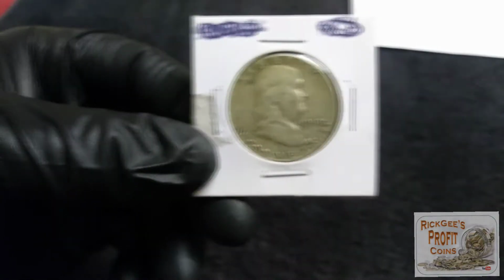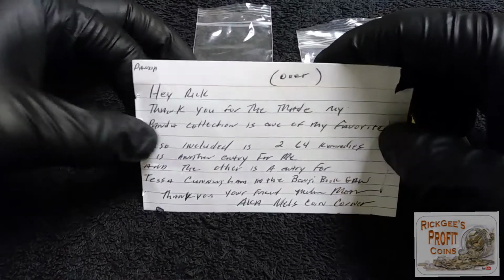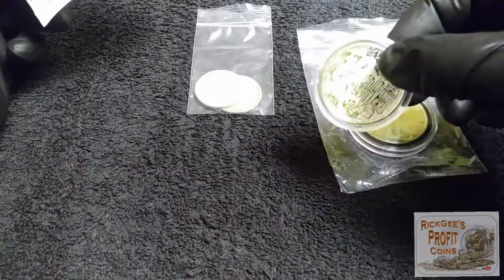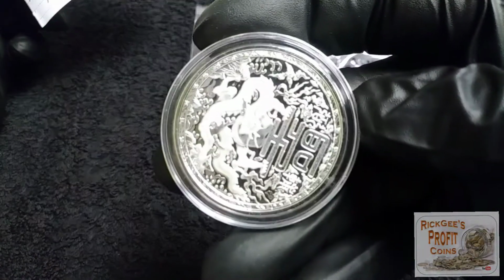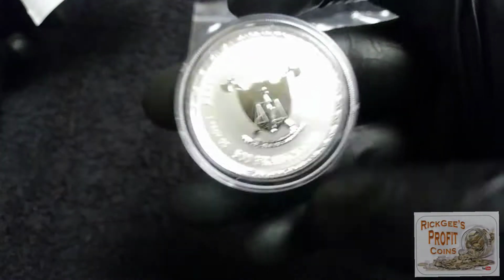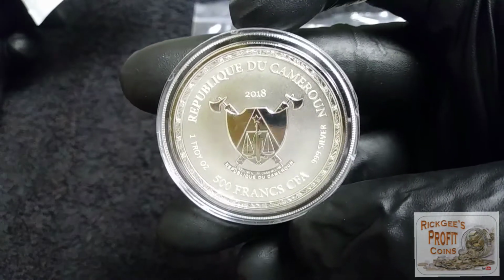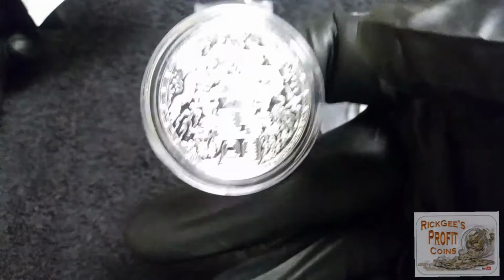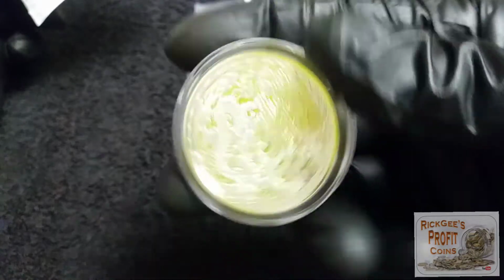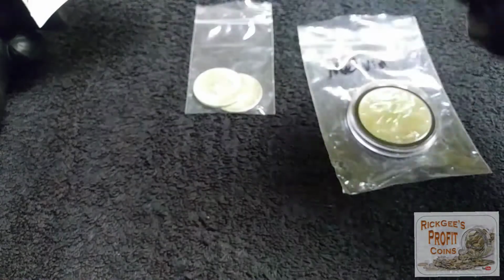Let's get to the next one. Alright, so the next one is from our friend Mel's Coin Corner. And we did a trade for a panda. He sent this dragon right here. Of course, my wife likes the dragons. I can't figure out which way is up. I know it's from Republic de Cameroon. So I'm assuming it's either like this or like this. I haven't figured that part out yet. Probably like this, I'd say. But awesome coin right here. Thank you very much for that.